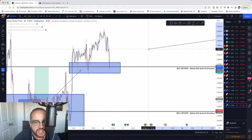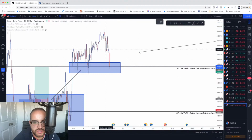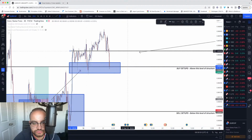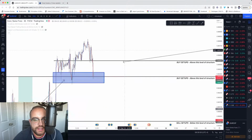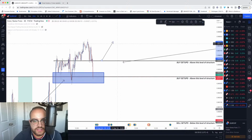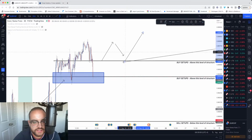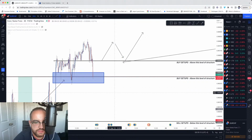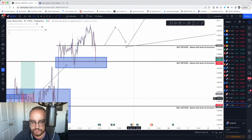But at least once price breaks above this level of structure here, we can start looking for buy setups above this level. So a nice clean break, and then wait for some sort of a retest and then a continuation to the upside. That's something potentially that we can expect for Euro CHF. And same thing, if it breaks below this level, wait for a retest and a continuation to these lows. Okay.